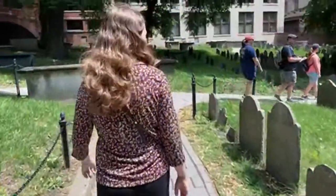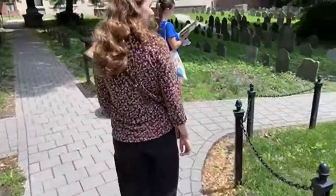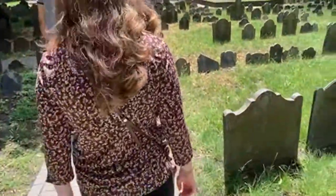There's Courtney. We're actually here in Boston. Courtney goes to school up here. We're visiting for a day or two. We thought we'd see the sights, and she's going to come back with us. Stay this summer with us back in Pennsylvania.